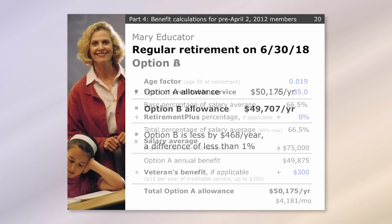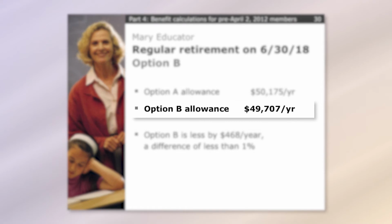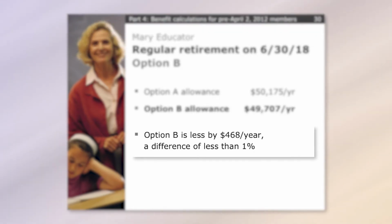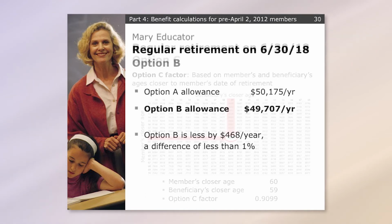Option B is generally about 1% less than Option A, with Mary's annual Option A allowance being $50,175. A 1% reduction would result in an annual Option B allowance of $49,707 per year, a difference of $468 per year. Please keep in mind, however, depending on your age and annuity account balance at retirement, the reduction could be greater.